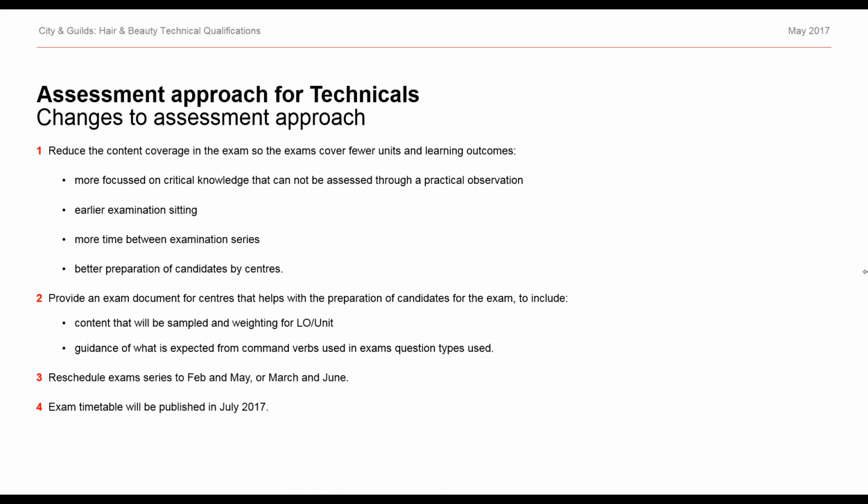So the assessment approach to the new technicals. We have, as I say, been very fortunate this year that we have had 69 centres that have been brave enough to make the jump. We have been working very, very closely with them, and we have been listening to their feedback. Some of the approaches to our assessment we have now softened slightly from feedback from our customers and actually through the Department for Education slightly changing the goalposts.